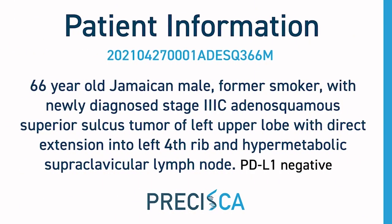We have a gentleman, 66-year-old, former smoker, with a newly diagnosed stage 3C adenosquamous superior sulcus tumor of the left upper lobe, with direct extension to the left fourth rib and hypermetabolic supraclav node. The PD-L1 was negative. We are going to be discussing the optimal treatment for this superior sulcus tumor and the question about whether the histology or the rib involvement would change the treatment approach.